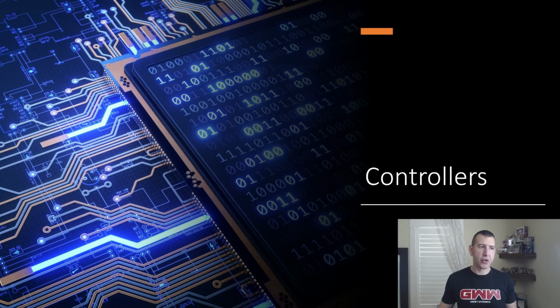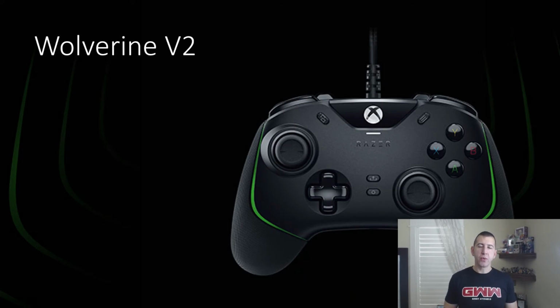Okay, gaming controllers. So I've been using the Razer Wolverine Tournament Edition, which is the V1, the first one that came out, I think 2018-ish. Really great controller. It doesn't come in wireless, so it's wired only, which is my only gripe, but it's an excellent controller. This is the version 2, so it looks quite a bit different.